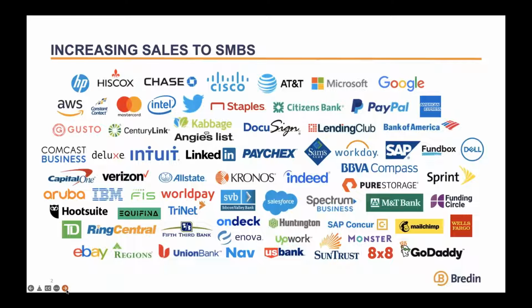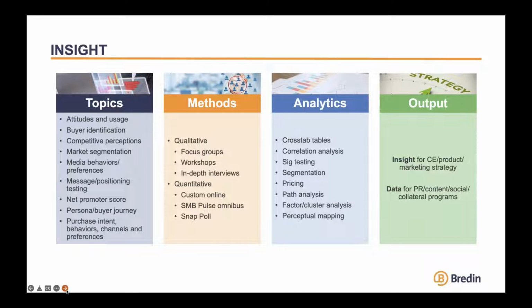What we do is really two things. First, we conduct research to help our clients better understand the mindset of the small business audience. And that can be in a wide range of topics. As you can see on the left, we explore all kinds of aspects of business management for our clients. And we do that in a variety of ways, whether it's through qualitative or exploratory research, through groups or IDIs, or through quantitative research, which can be fully custom, or via this SMB Pulse, which is where we sourced the data, which I'll share with you as we go.